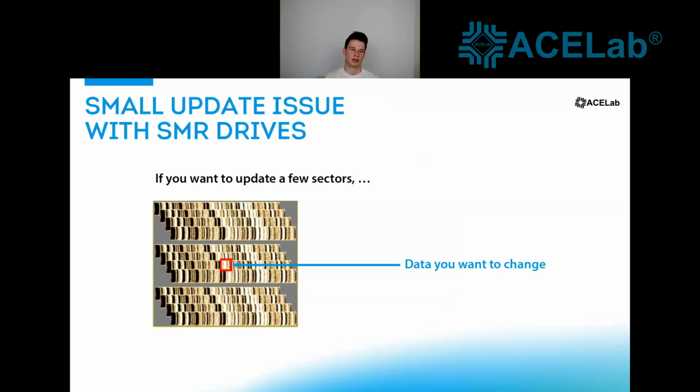The biggest problem with SMR drives is connected with the way data is written on them. If you want to update a few sectors in CMR, conventional magnetic recording drives, you are working with only one track and not touching any other tracks. In shingled magnetic recording, this is the part of data that you want to change, just some sectors in this area. But this is how much the drive needs to rewrite in order to change something inside, because of the overlapping, because the tracks are on top of each other. If you change only one track, you will lose the data on the other one. That's why the drive needs to take care of all of these sectors, tracks and bands that can be touched if you are changing something inside your hard disk drive.